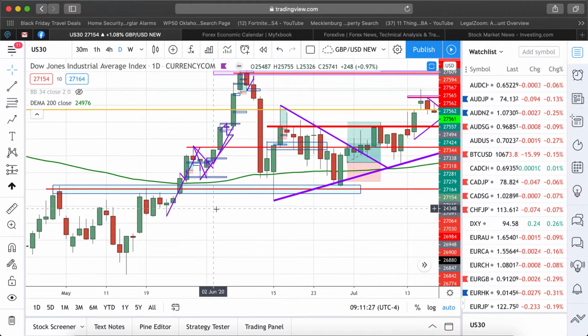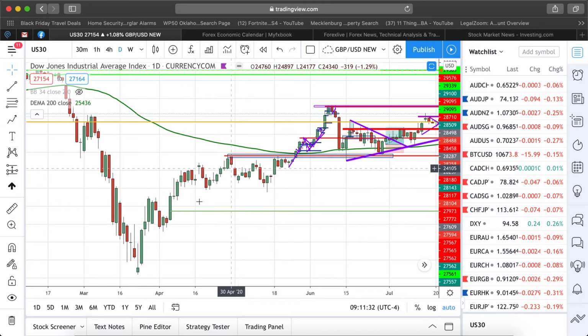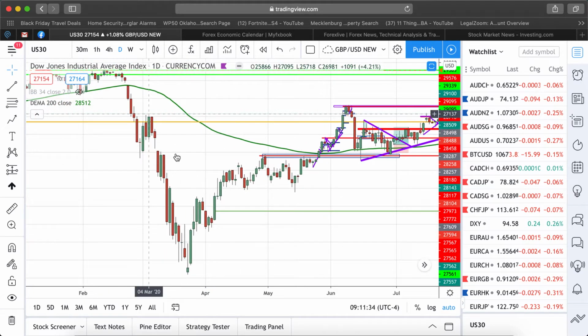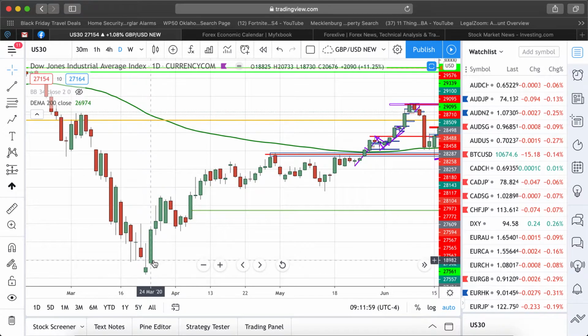So what I was looking at was, obviously, we're in a very clear uptrend, right? So we saw that in February, right before COVID hit, this pretty much took a huge, huge dive all the way down to 18,400, which is crazy, right? Just about 18,220, and then turned around the 23rd of March, right? And we began this uptrend at this level down here.